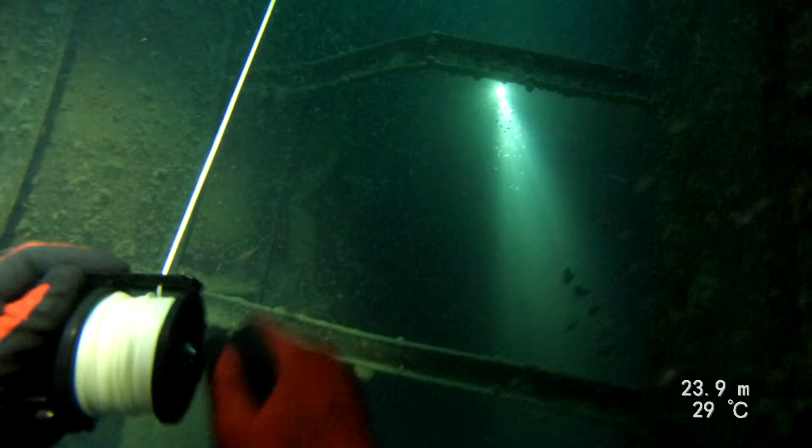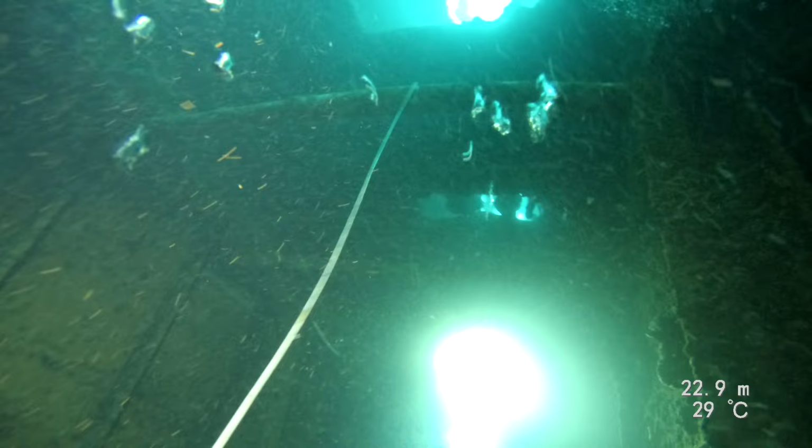The ET-esque experience of those lights in the distance are actually our other two divers going on their own exploration of the same hallway at a slightly different location than we're at.